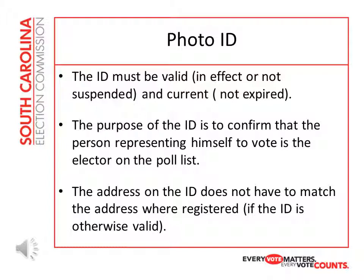This is not a change. One common example of this is when a voter changes his address with DMV, he is not issued a new driver's license or ID card. That card is still valid, even though it still shows his old address. When the voter shows that ID to the poll manager, the manager will ask the voter if the address on the voter registration list is correct. If the voter says the address on the voter registration list is correct, the voter will be allowed to vote as normal.